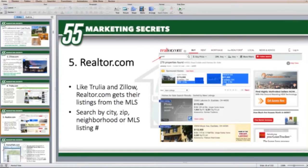Realtor.com, another very simple one. Most people use Realtor.com just to look at comps. It's very updated. I don't really use it on a regular basis to find deals, but it's a website that we do look at. It's something I can easily look up on my phone. I can easily find comps, and I can look at new properties that have come on the market.